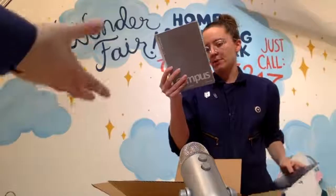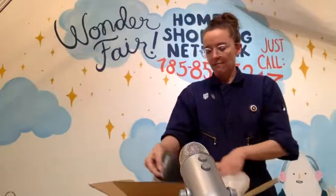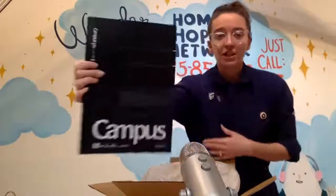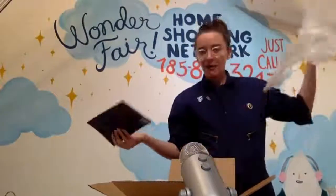This is thick in paper too. It has like 150 sheets or something maybe. Big. Next up, bigger Campus notebook, the grid paper. Ooh la la, you lay flat. This would be great for your dungeon maps. Cool. So, what a nice box surprise.